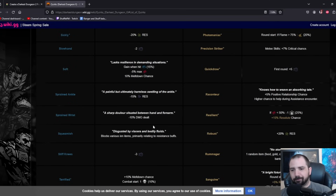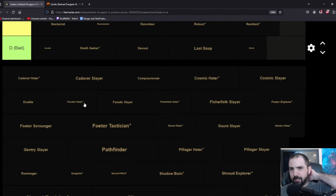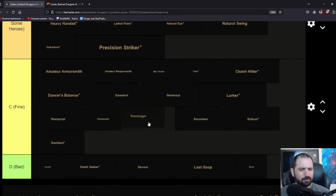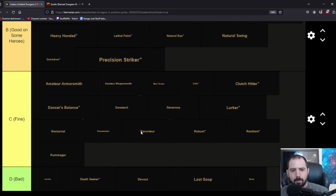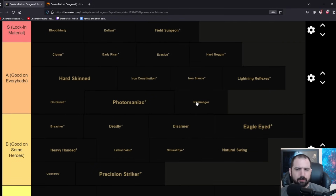What's next? Rummager? Yes. One random item, food, gold, comet items, trinkets after banter on the road. I believe this can proc on nodes too. But I guess that means it's because it's a road banter, because they always say something when they leave. But no, I think you have an interaction with the Oasis. Unless they took that out, you get extra Oasis water. And it's weird because it's a really good quirk for that purpose. Does that make it good on everyone? Leave it there for now. It's either A or C, just by how the criteria is for the tier list, so leave it there for now.